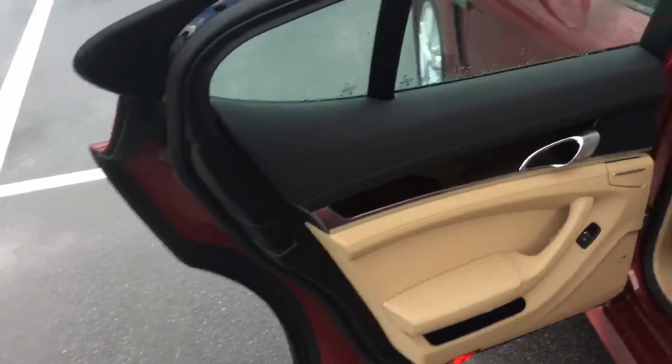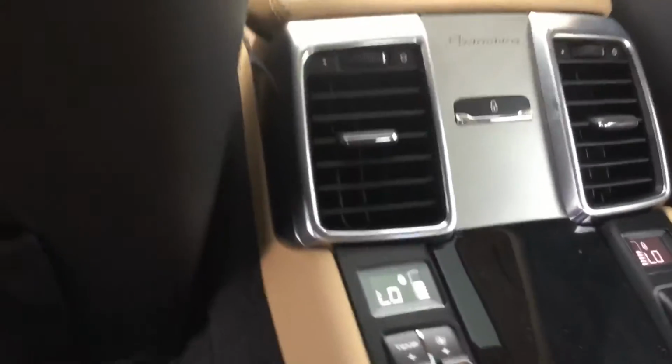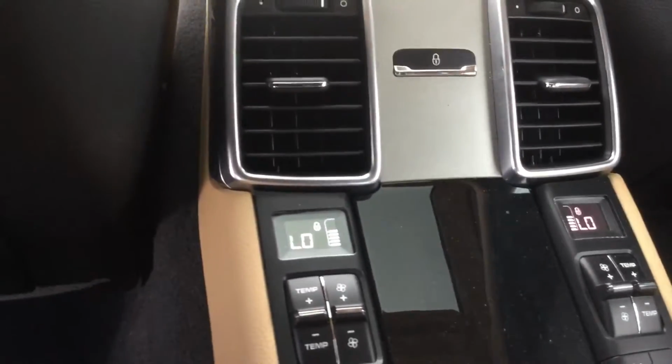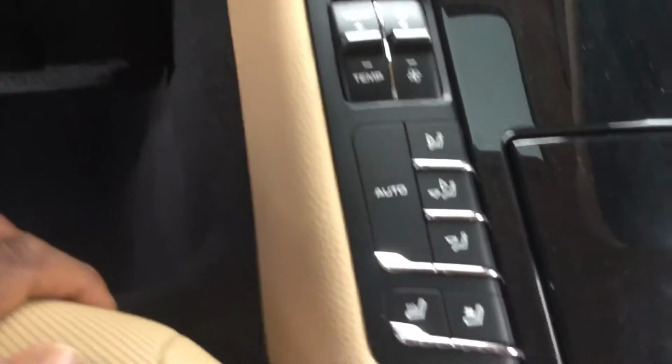Now this one has the Luxor beige and black interior. You have the Bose surround sound system. And because again it's the Panamera Edition, you have some additional stuff in the back that doesn't come standard. So you have the 4-zone climate control: 2-zone up front, 2-zone in the rear. You have heated and ventilated seats in the rear.